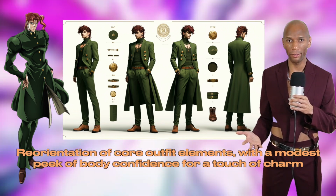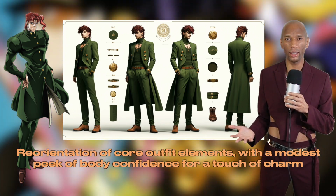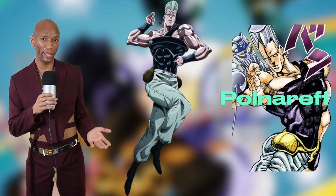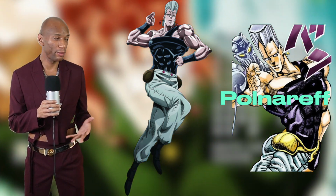We already have Jotaro with a super covered up look. Why don't we give one character that I think could pull it off a little more of that body confidence, outside of Jean-Pierre? Speaking of Jean-Pierre, I'm just overall not a fan of the look. The shirt is cool. I would wear it, right?